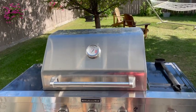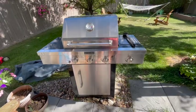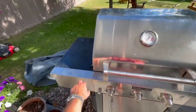As for the barbecue, well, that came home. We needed a barbecue. So this worked out kind of perfect for us. And you know what? You cleaned up half decent too.